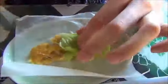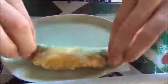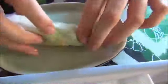So we're going to show you how to roll the country pancake in rice paper so that it's easy for dipping into the sauce. And big bite.